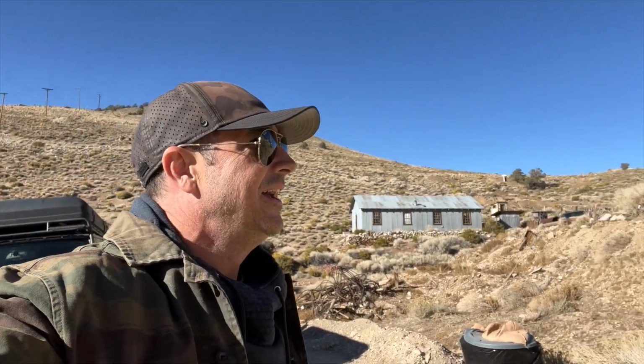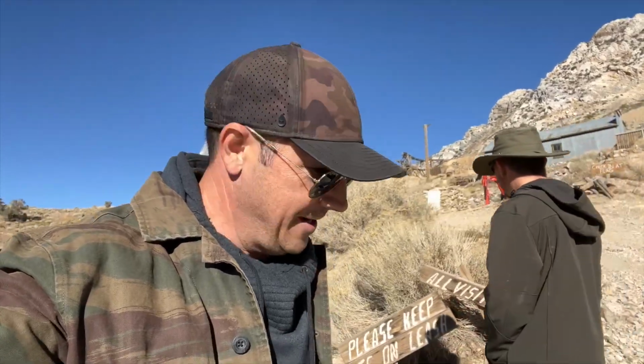Oh, this is an intact town. So we've made it to Cerro Gordo, and so far there's nothing but a sign that says check in at the flag. So we're gonna go see if there's anybody home.